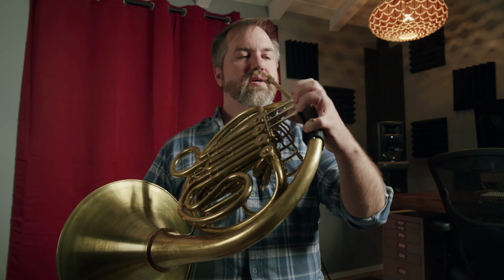The French horn, or just the horn as we like to call it, is a member of the brass family. It's a unique instrument for a variety of reasons. First of all, it's the only instrument that plays away from the audience. So what you hear is our reflected sound.